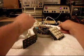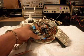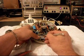And I can probably just do that right now. I'll go ahead and cut that out of the circuit. It's not needed, and we'll take this out.